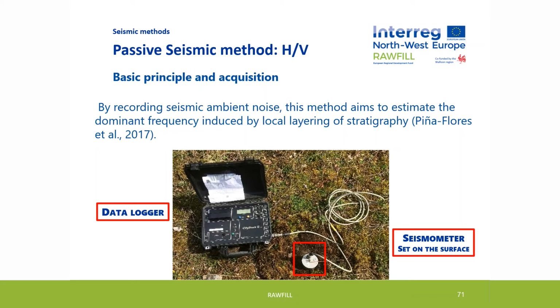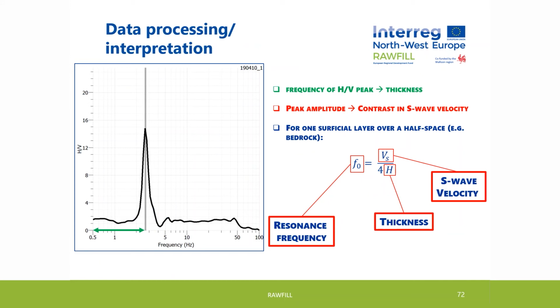Then the ambient noise vibrations within the soil are recorded for a certain duration in three directions, two in the horizontal plane and one in the vertical direction. After selecting the most stationary noise windows and additional processing, the ratio between the Fourier amplitude spectra of the horizontal to vertical components of the ambient noise can be calculated and plotted as a curve in function of frequency. The resonance frequency appears as a peak whose amplitude depends on the impedance contrast with the underlying layer and whose frequency depends on the thickness of the surface layer. However, as shown in the formula on the right, to estimate the thickness of the surface layer, its shear wave velocity must be known a priori.